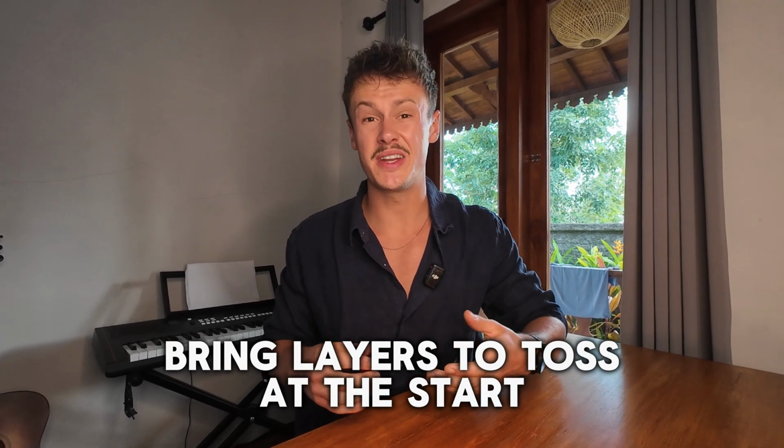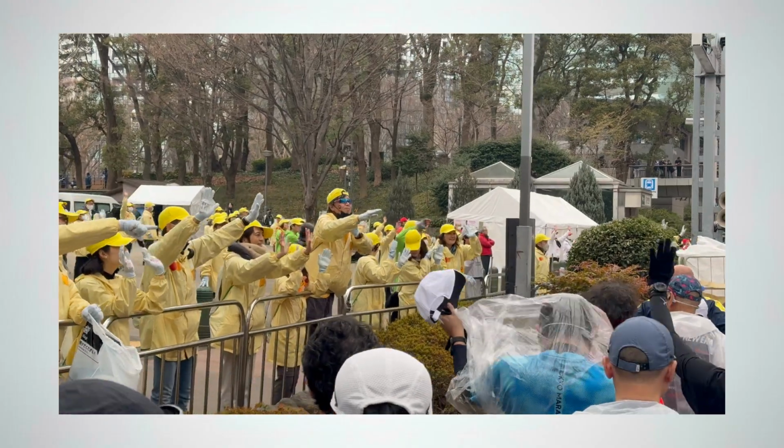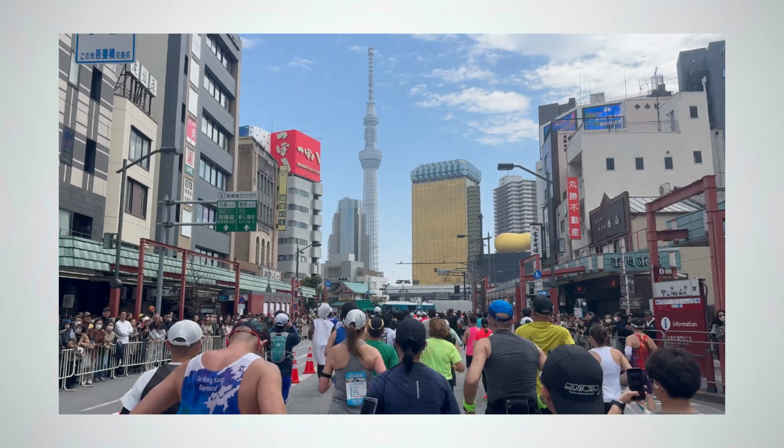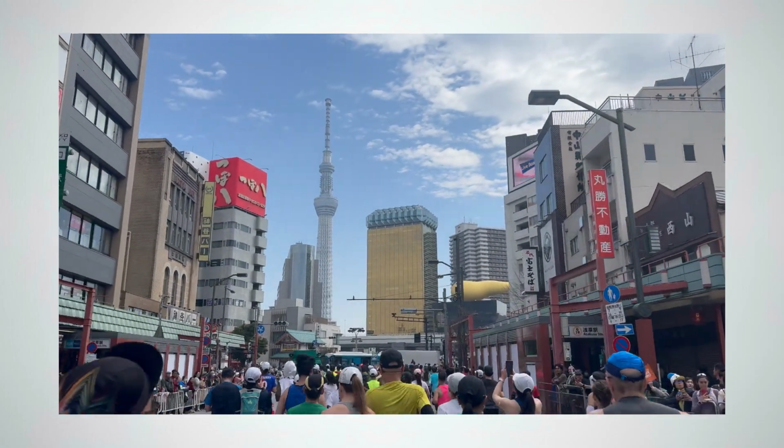Most runners were wearing old sweatshirts or ponchos they didn't mind losing. Near the start line there are donation bins, so you can throw it in there and then it will be donated to people who need it. It's a pretty good system. As I said before, the temperature this year went up to 25 degrees near the end. So make sure that you wear layers that you can take off during the race so that you stay comfortable the whole way.